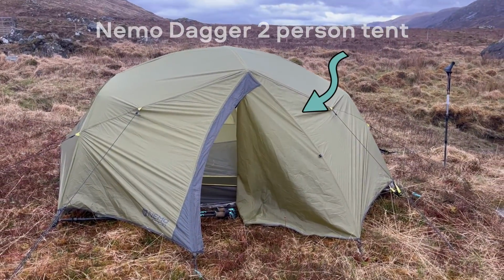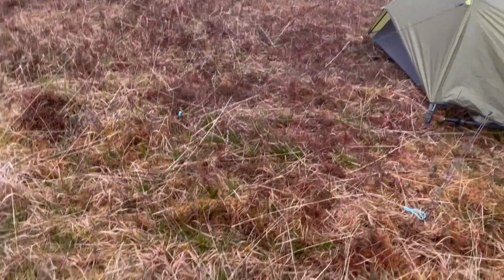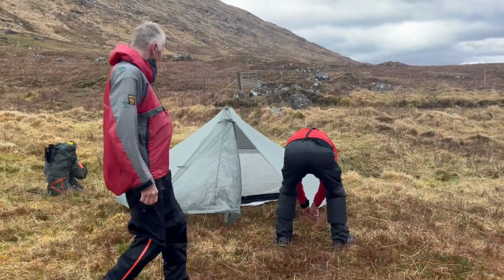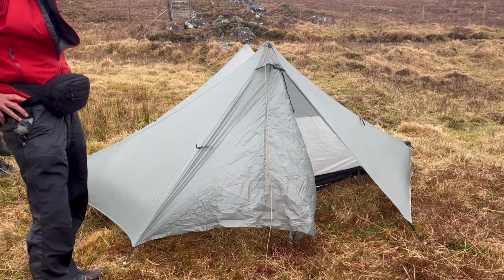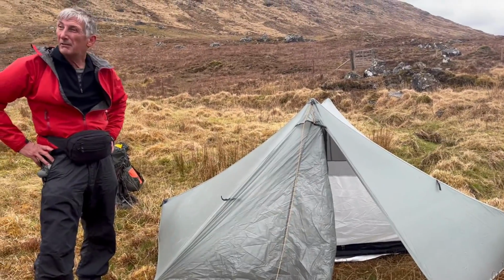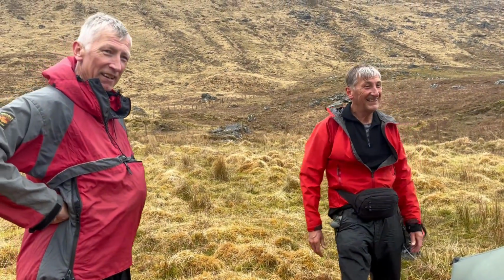The Nemo is erected. It's a little bit wet. The tent? Tarp Tent Stratosphere. Stratosphere. Yes. I've never seen it before. Far more stormworthy than the Nemo. Oh, more tent rivalry.